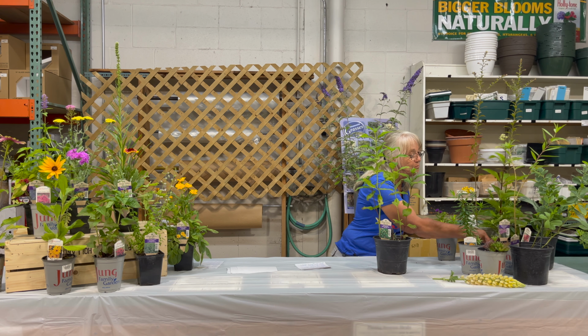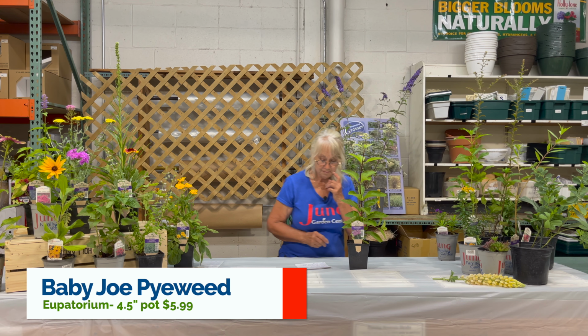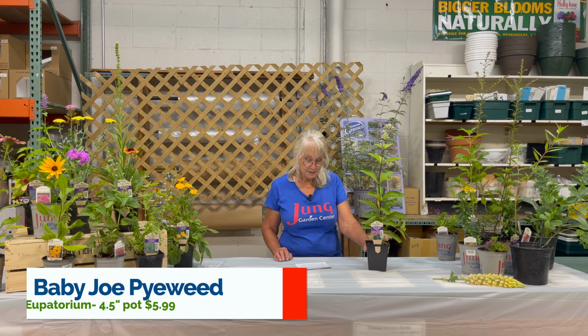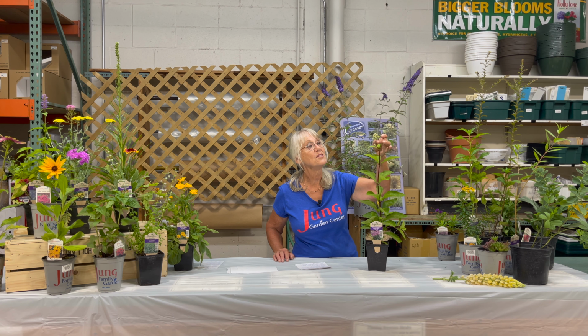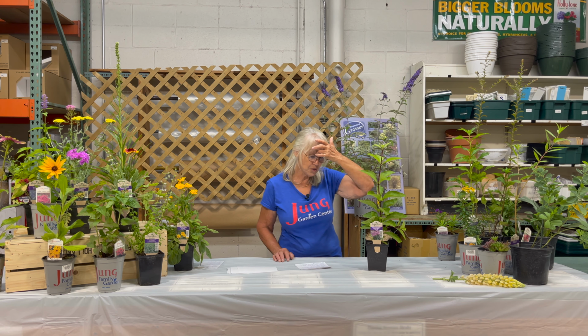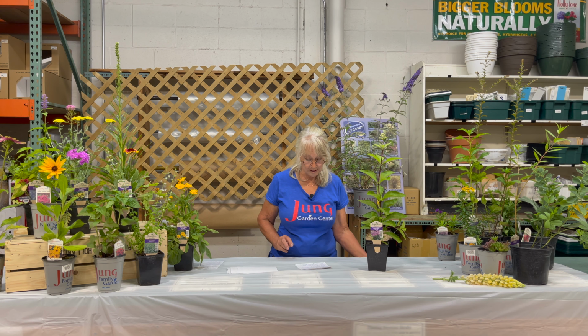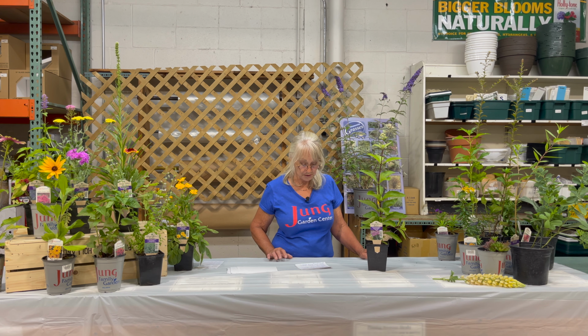And then we'll pull out Mr. Joe Pyeweed here. This is actually baby Joe Pyeweed. This perennial has gorgeous, in fact, you can see on the top of the plant that it's starting to form its flower heads. It has gorgeous purple blooms that add a sweet fragrance to the late summer garden. It supplies butterflies, hummingbirds, and bees with the vital nectar that they need this late in the season. Seed heads will last through winter and will provide food for birds when food is scarce.